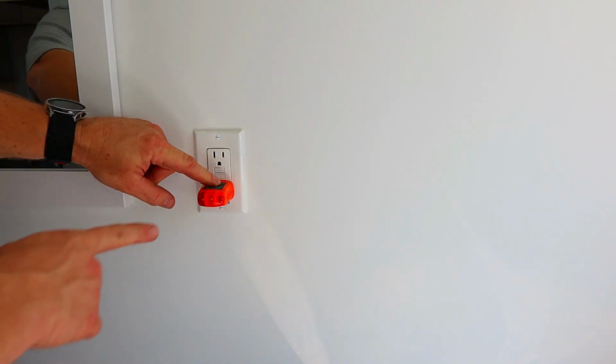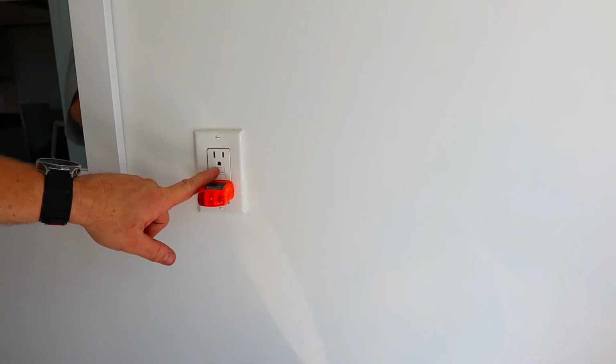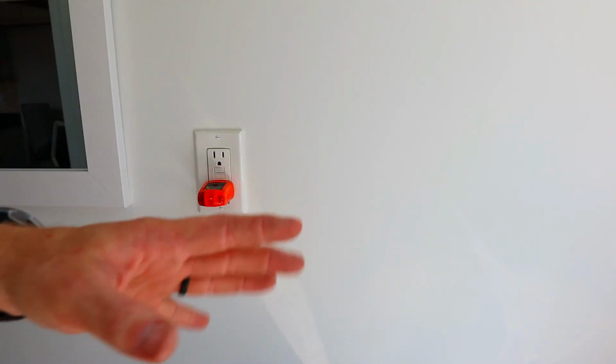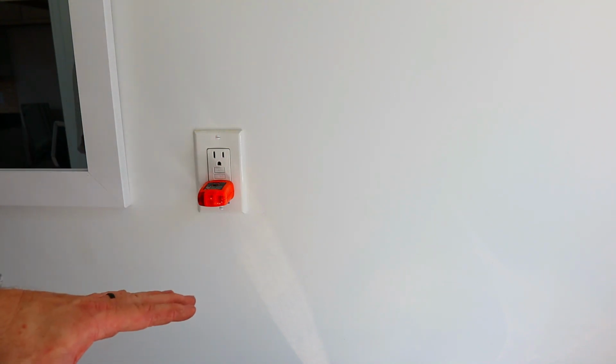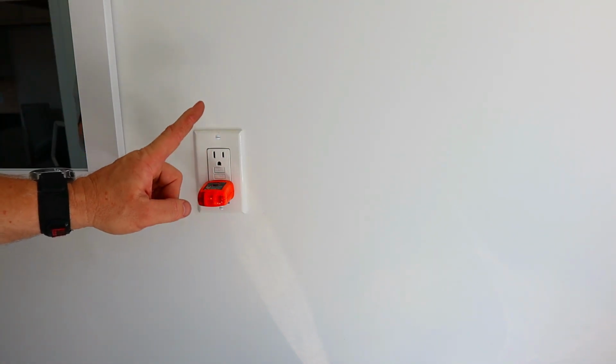And I'm going to show you that when you plug it in, you will not be able to trip this out. I don't know if you guys can see, but the light is coming on. It's definitely not going to trip, but it does satisfy the code. Now, this is safe. This is what you want if you do not have a ground here and you don't want to rewire your receptacle.